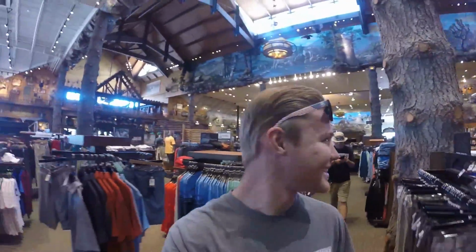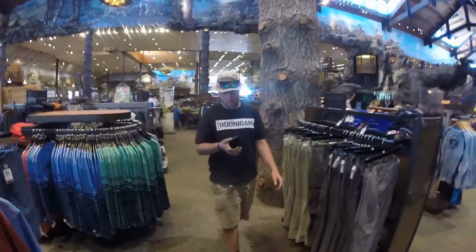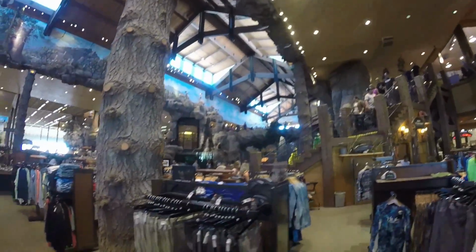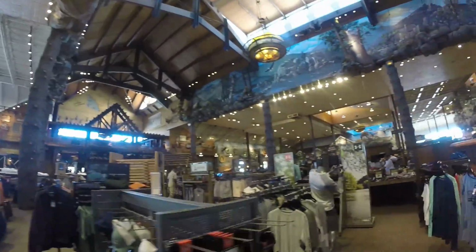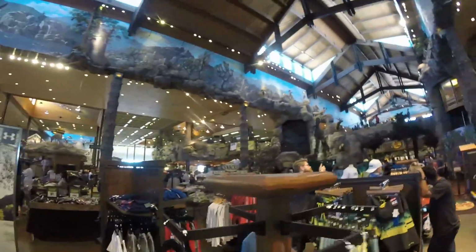We have made it to the coolest place in the world, Bass Pro Shops. I'm so happy. Franklin, we're at Bass Pro Shops. Dude, I've actually never been here. So for those of you who haven't been to Bass Pro Shops, I don't know if they have Bass Pro Shops outside of America, but this is like the coolest outdoorsman place you'll ever see in your life.